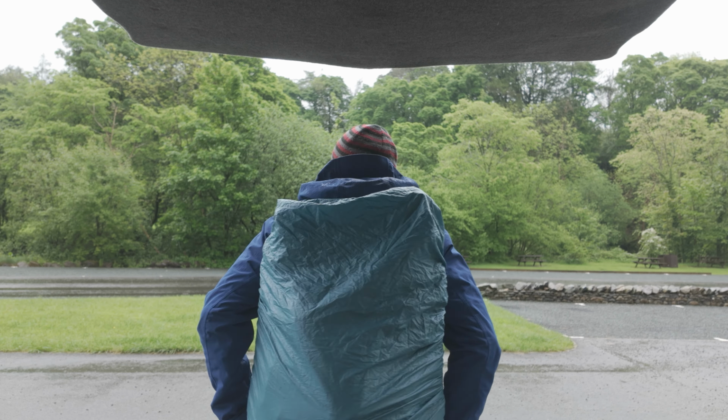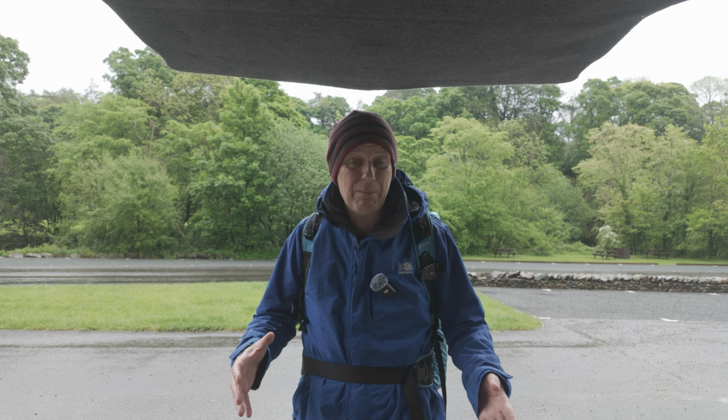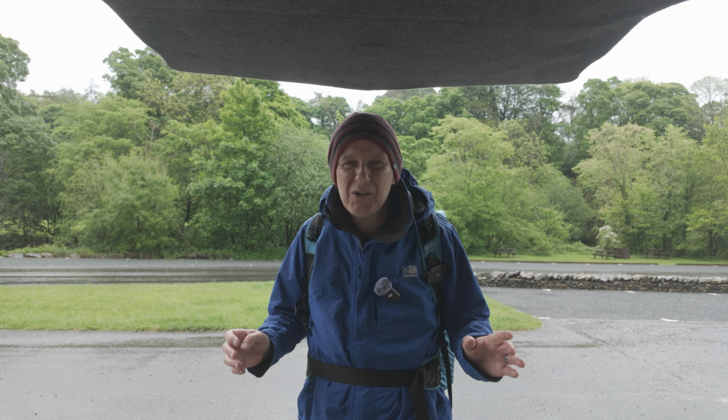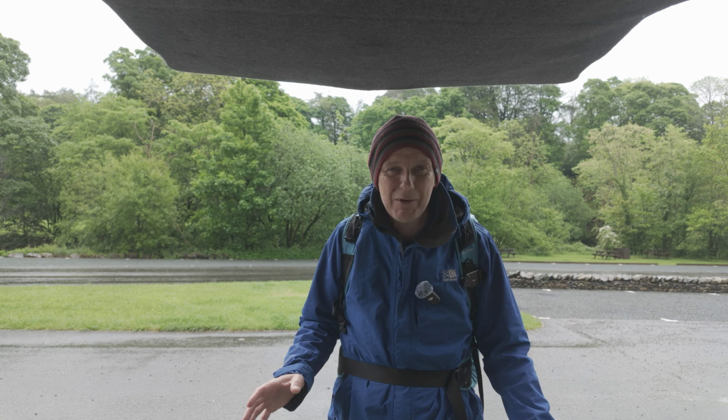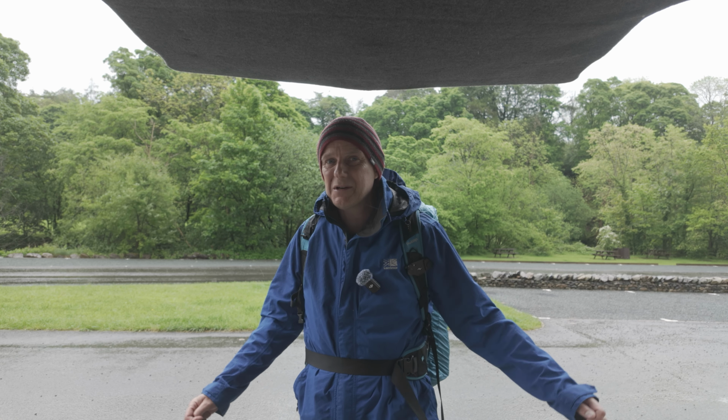Or just get your waterproofs on, protect your bag a little bit, and just head out and see what you can do. And luckily I'm in a really picturesque spot and there's a beautiful waterfall walk here, so I think I'll get something. I think the conditions actually might be quite good for it. But yeah, it's going to be a wet one, so I'm going to start walking.